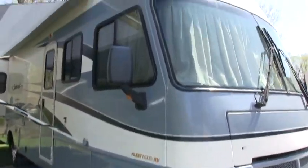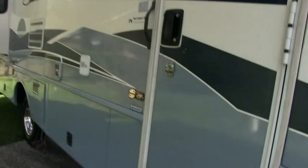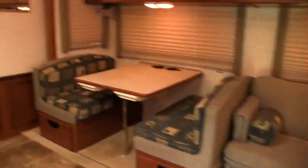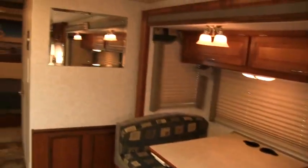This coach has been waxed every year, extremely well maintained. Does have a brand new awning that I'll show you. This is pretty much fully loaded for the Southwind in 2003. There have been some significant upgrades that the owners have done to this coach just in the past couple of years. Give you an idea of the floor plan here before I get started.